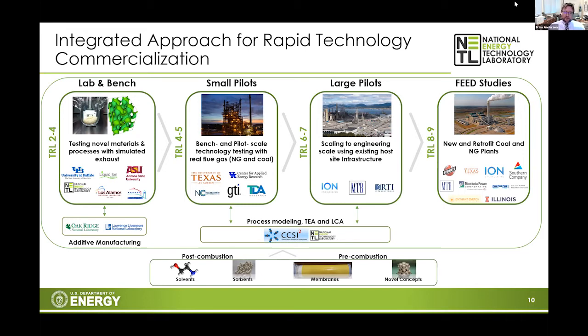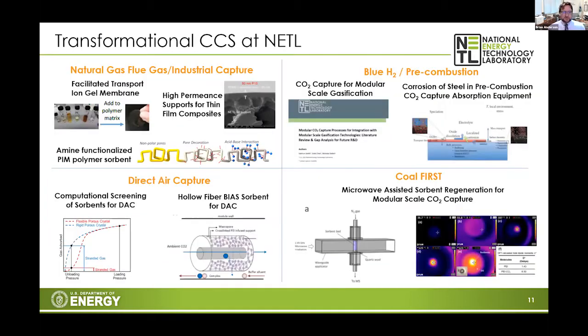All of this is subject to our analysis and process modeling and techno-economic assessment and life cycle assessment, so we can continuously lower the cost of carbon capture. So some of the transformational CCS projects we have going on at NETL are in the area of natural gas, flue gas, and industrial capture, so lower CO2 percentages, not quite direct air capture percentages, but significantly lower than flue gas from coal. In the area of direct air capture, we've moved from, say, 14% for coal, 7% for natural gas, to now 4 parts per million for direct air capture.